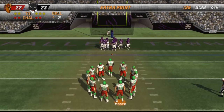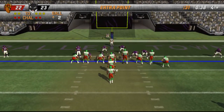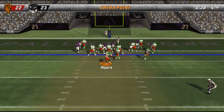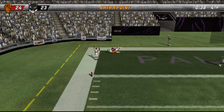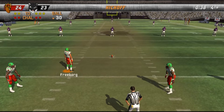Big decision by the coach to go for two, John. Here we go. Defense, get ready. Looking for the goal line. Setting up play action with the pass. They get it in there for two. Took a big gamble going for two, but it plays out perfectly, and now they're out in front.